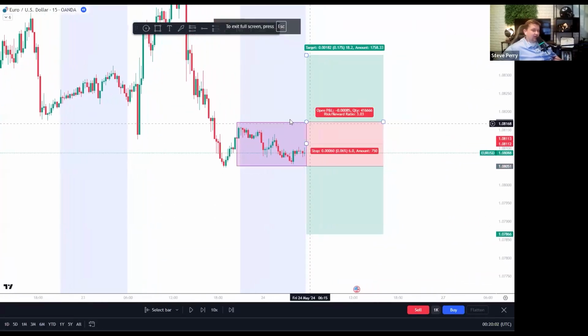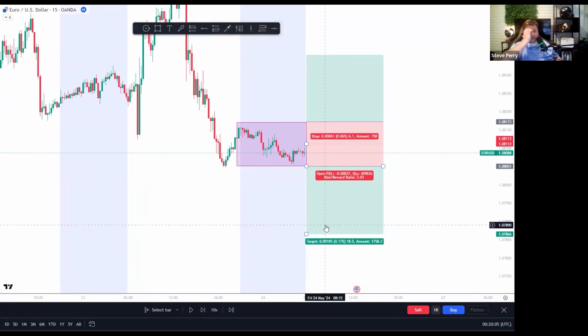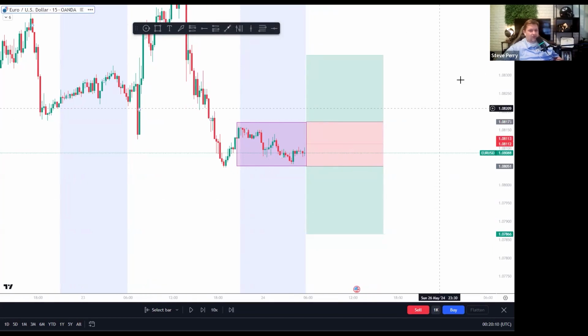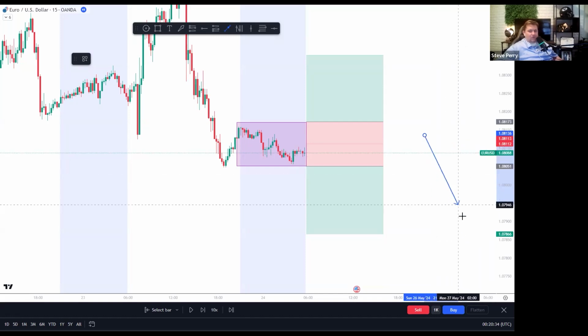So this is actually ready. We haven't taken the trades yet, but this is great because you can see over here is my take profit on my buy. Here's my entry on my buy. Here's my stop loss over here, that first red number. Basically the buy and the sell have the same stop loss. And then over here is my take profit on the sell.